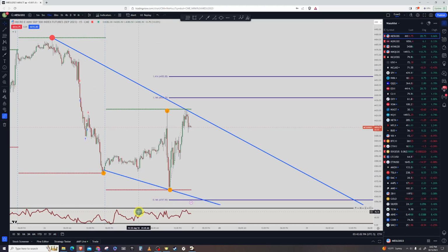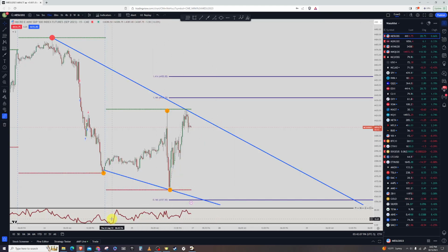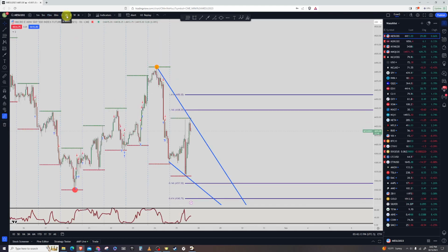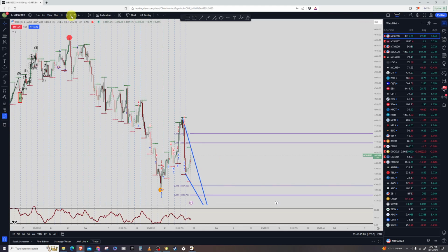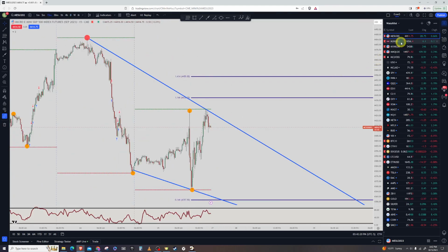Looking at the MFI chart, in the 15-minute, it's nowhere near overbought or oversold. We can see it hit the oversold territory here, and then we had a nice little pop-up today before it came back down and continued up. But going over to the 1 hour, it's in no man's land, 4 hour in no man's land, and daily in no man's land. So nothing we can really glean off of that.